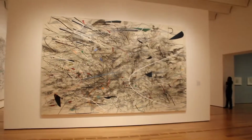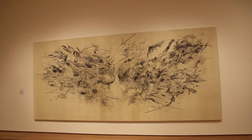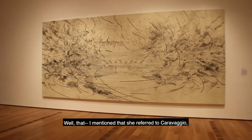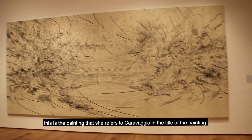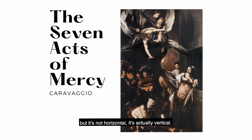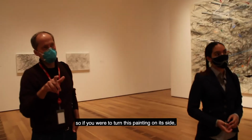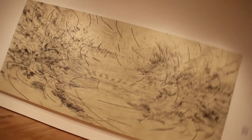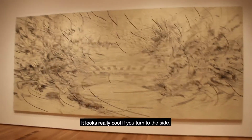This is Black City, this painting here, it's called Black City. This is Seven Acts of Mercy here, and this is the New International. Why did she call it Seven Acts of Mercy? Well, I mentioned, she referred to Caravaggio. This is a painting where she refers to Caravaggio in the title. There is a Caravaggio painting titled The Seven Acts of Mercy, but it's not horizontal, it's actually vertical. It's a dramatic vertical painting, so if you were to turn this painting on its side, that would almost be the orientation and shape of the Caravaggio painting. It looks really cool if you turn it to the side.